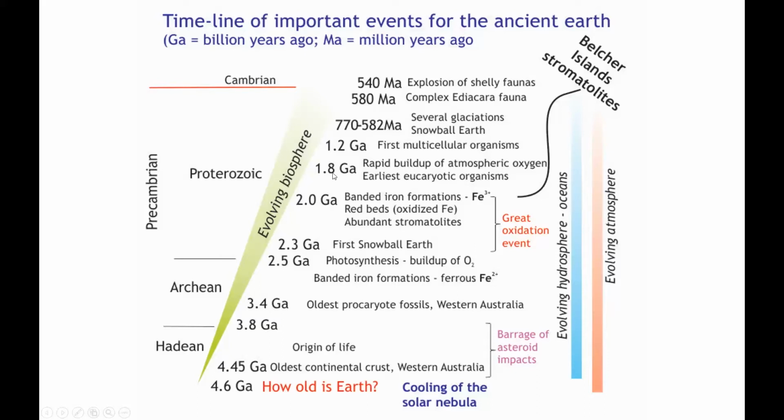And then after that, we're getting the eukaryote organisms appearing in the fossil record. That is, organisms with a nucleus in their cell. Oxygen levels stay low until really quite late in the Proterozoic, after the snowball Earth glaciations.